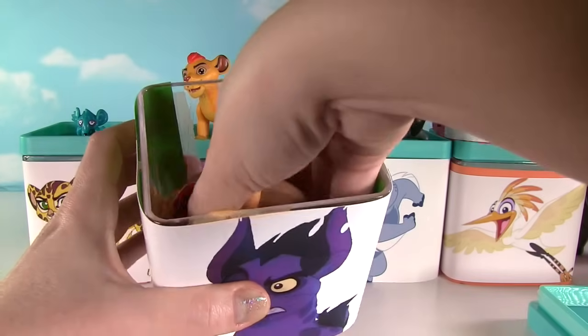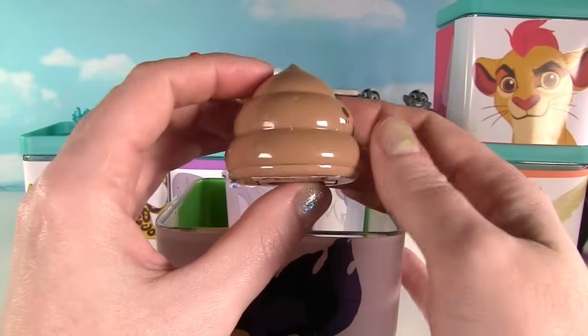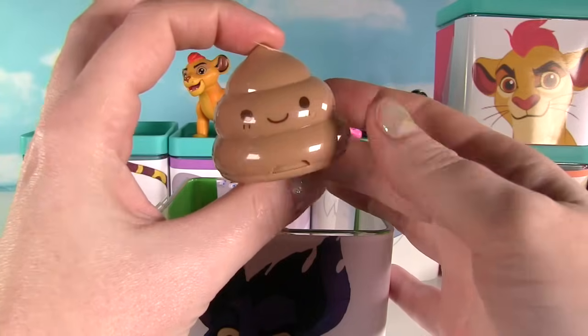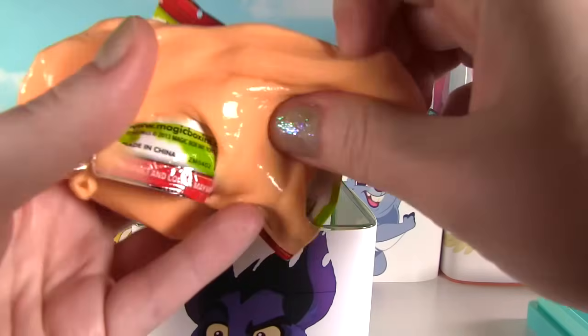There's a lot of slime in here. What else do we have? What in the world? Junja brought us a poop pencil sharpener. That's actually kind of fun. But of course, he tried to bring us poop. And there is one more thing in all this slime.